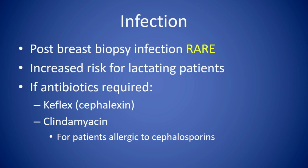Infections also, thank goodness, are very rare. I will say they are increased risk for happening in lactating patients. And I warn the patients about that if I have to do a biopsy in a lactating patient. Usually the antibiotics that are used are either Keflex, or if they're allergic to cephalosporins, then clindamycin. And I have not had an infection in so long. I can't even tell you what the doses for these are right now, and I usually call my favorite internist anyway, if these sort of things happen for my own consult. But it's really extremely rare.